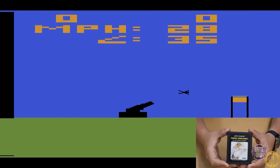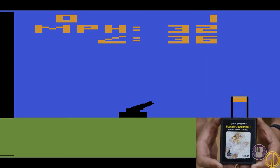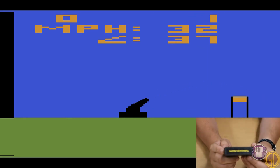Released by Atari in 1979, you play as the operator of a large cannon that is going to shoot a person out of the barrel. You must find the right angle to match with the wind speed so that you can get the person to safely land in the net on the other side of the screen.